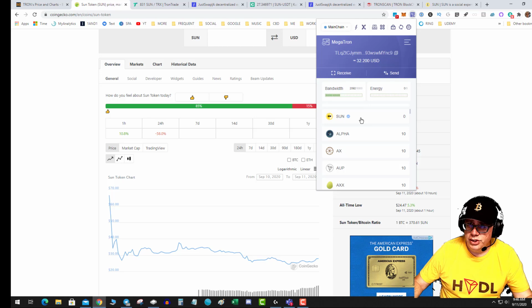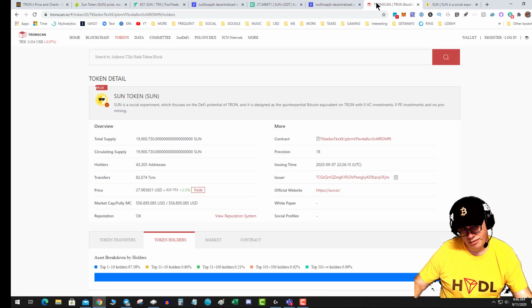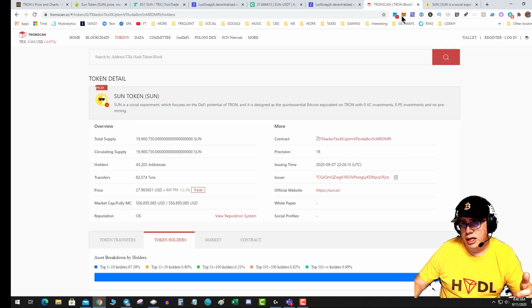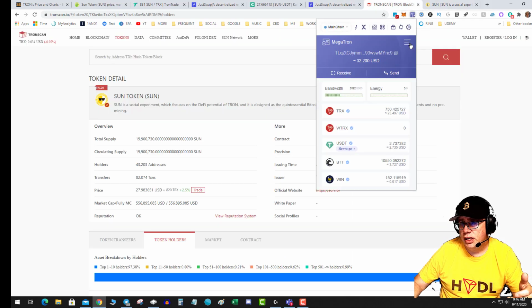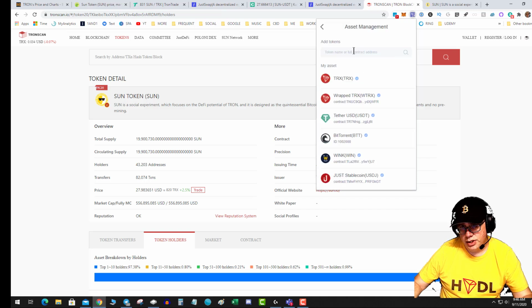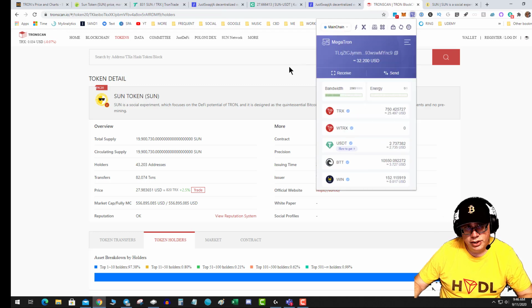So how do you see them in your Tronlink? Well, first and foremost, be sure to add the Sun contract to your Tronlink. I'll leave a link down below to the official contract, and basically you click on Tronlink, click on the 3 lines, asset management, and just add the contract as a contract, right? Then you just paste it in there and hit add, and you're good to go.